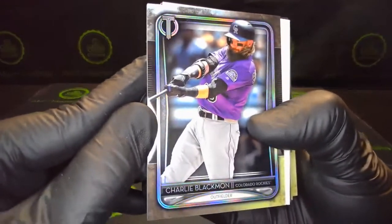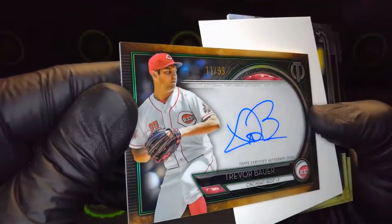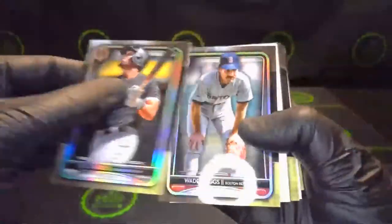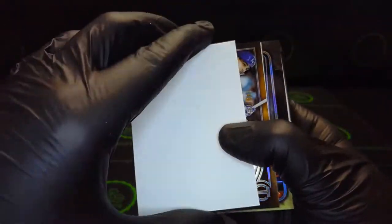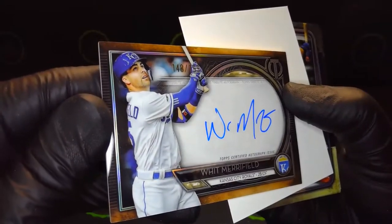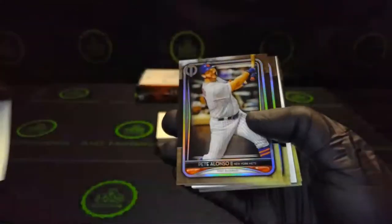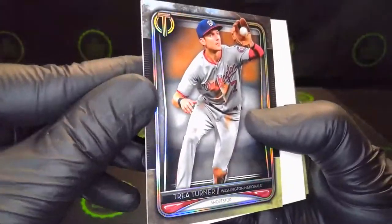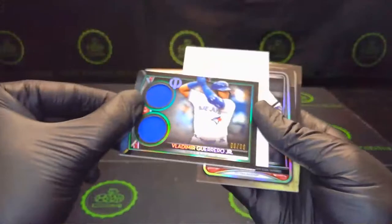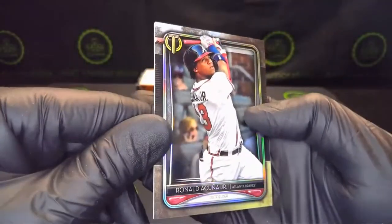Case number two, box number five, Charlie Blackmon. 11 out of 99. Autograph, Trevor Bauer. Jose Abreu. Wade Boggs. 148 out of 199. Pretty sure that's his third hit. Whit Merrifield autograph. Whit Merrifield, 148 out of 199. Pete Alonso, Trea Turner. Dual jersey, 9 out of 99, Vladimir Guerrero Jr. Gleyber Torres, Ronald Acuña Jr.